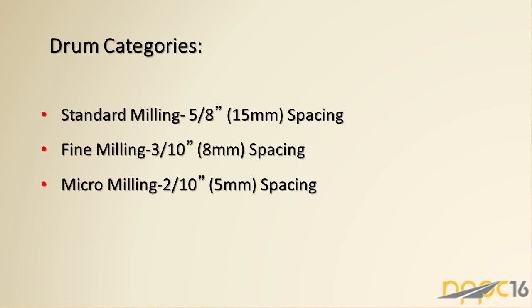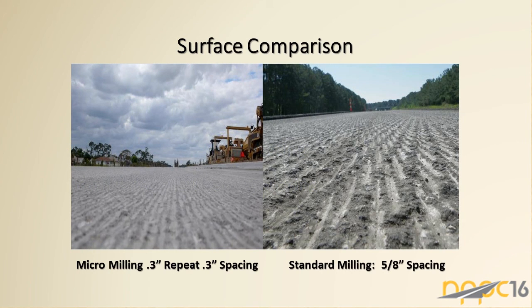So to get started, there are three basic categories of milling drums: standard milling, fine milling, and micromilling. Micromilling and fine milling are very similar to standard milling, but with the intent of leaving a much smoother surface. Here we see a picture of a surface comparison. As you can see, the micromilled surface on the left is much smoother and more uniform than the standard milled surface on the right.